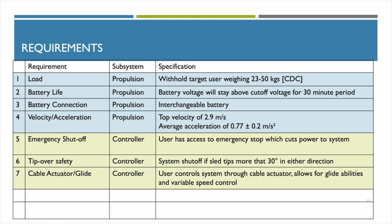For the controller subsystem, the user must have easy access to an emergency stop button that cuts off all power to the system, and the system must be able to shut itself off if it tips 30 degrees in either the left or right direction to protect the user and other players from any exposed propulsion system. This will allow the design to not produce any additional risk to the game that does not exist currently.